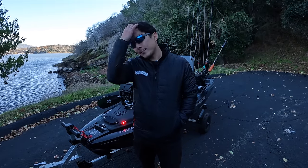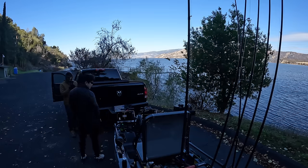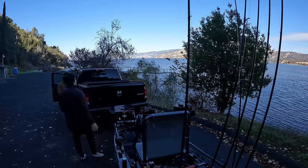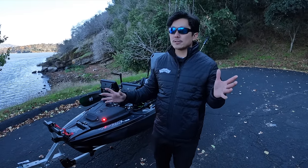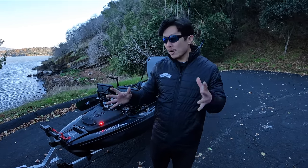I've basically been in a Titan 10.5, the previous model, for about 5 years now. Although similar in size, the layout, as you'll see, is totally different. There are going to be some tweaks and changes along the way. We're going to have to play with it and see what I like and what I don't like. But this is what we've got right now.